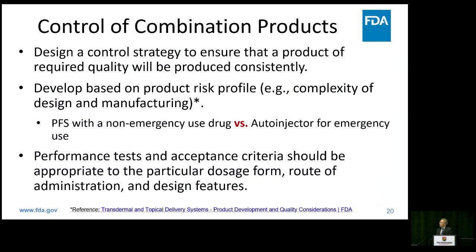So moving on to control strategy for combination product, a control strategy should ensure consistency of your drug product quality. The control strategy can be based on the product risk profile, and the number and type of controls can be based on the complexity of design and manufacturing. For example, the product and process control may be less stringent, will definitely be less stringent, for a prefilled syringe for non-emergency use than an auto-injector for emergency use, which is considered high risk. Performance tests and acceptance criteria should be appropriate to the particular dosage form, route of administration, and design features.